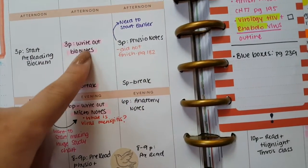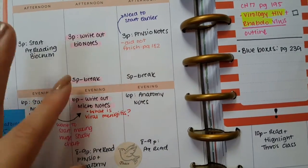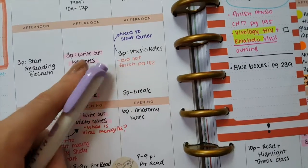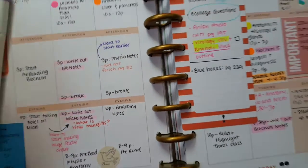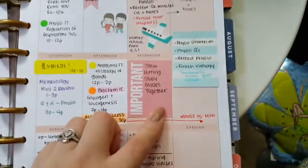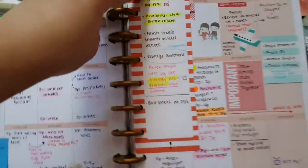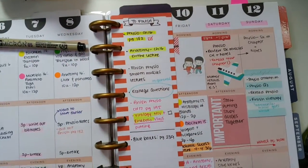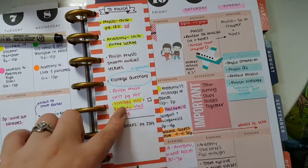But here I had written out, write out bio notes, write out micro notes. And once I finished that task, I would take a highlighter and go over it and highlight it. So whatever I didn't finish for the week, I would put off to the weekend. On top of that, I also have here a to-do list of things to finish, and once I finished it again, I would highlight it.